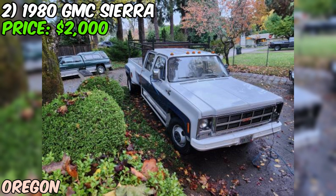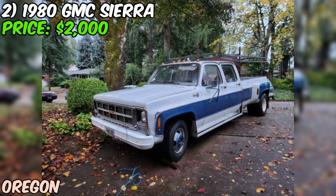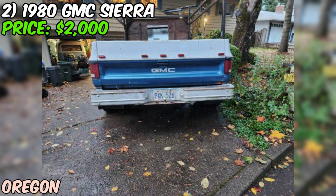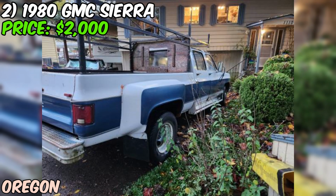Under the hood, there's some good news. The 350 V8 is actually a newer long block with only about 5,000 miles on it, plus a fresh carburetor. The manual transmission adds to its appeal for old-school truck enthusiasts. With 73,000 miles showing, the relatively low mileage is a bright spot. It's got that Portland ladder rack and a bumper hitch, so it's ready for work duty. The seller mentions it starts easily and runs well, always good to hear on a truck this age.